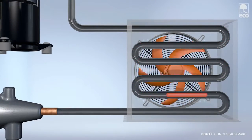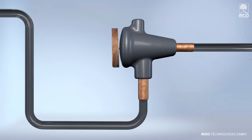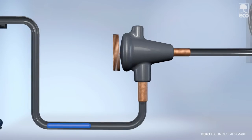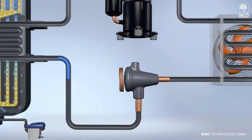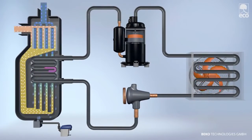Liquid, but still under high pressure, the refrigerant expands in the expansion device. The pressure decreases during this process, also resulting in a sharp decrease of temperature, which provides the heat exchanger with the necessary cooling capacity. The refrigerant evaporates and is drawn in by the compressor again, and the cycle begins once more.